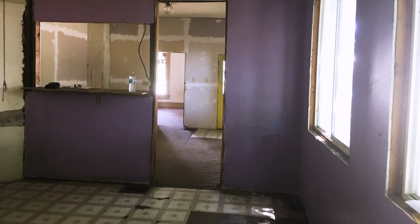So I still have the problem of the uneven floor. I really don't want to live in a downsloping house. It's just uncomfortable.